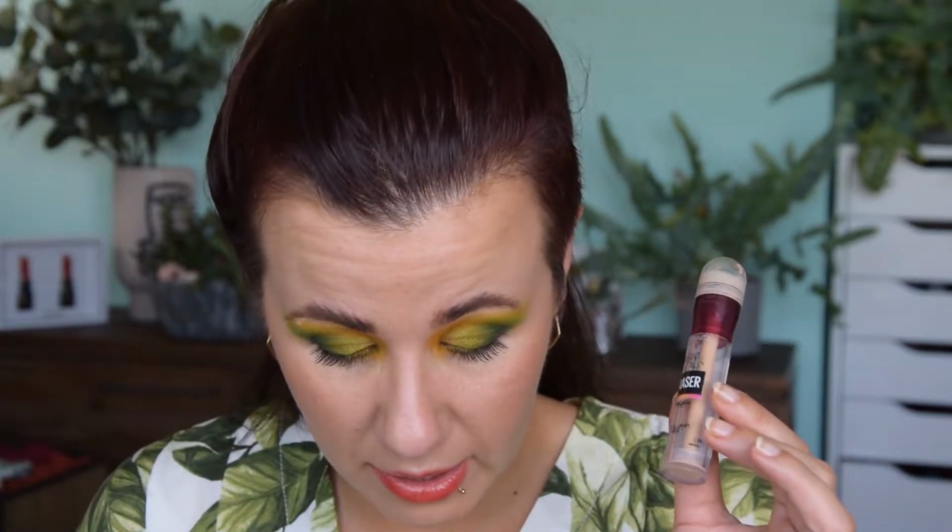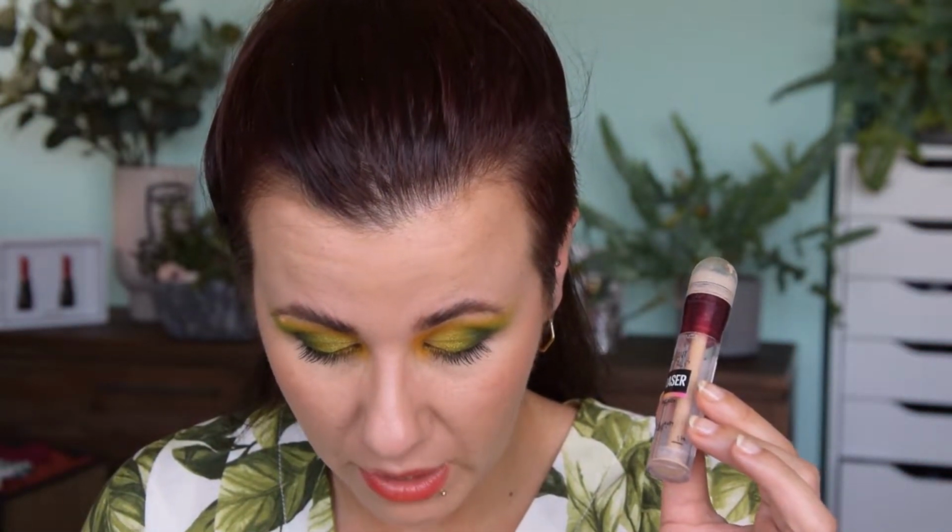That is a long-winded thing to talk about primers. Another thing that I finished this month is this concealer, the Instant Age Anti-Age Eraser by Maybelline. It's all rubbed off and I cannot click anymore, so it's finished. The final weight is 19.11 and yeah, it's finished, finally. This one was so old. I'm happy to throw it out.